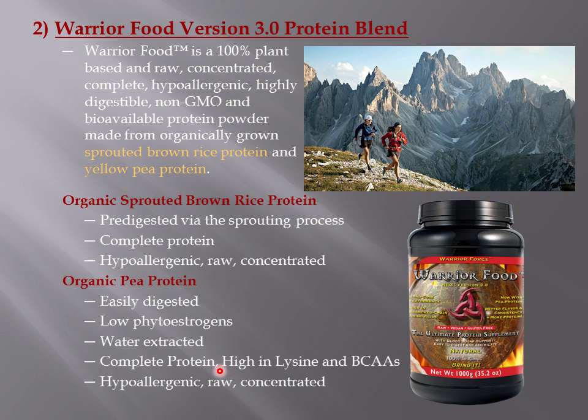Most vegetarians are deficient in lysine. Really, unless you're eating a lot of beans, you're going to be deficient in lysine as a vegetarian or a vegan. And so it's really great we have some pea protein in this product to really bring the lysine content up. That really makes this protein very beneficial for vegetarians or vegans.